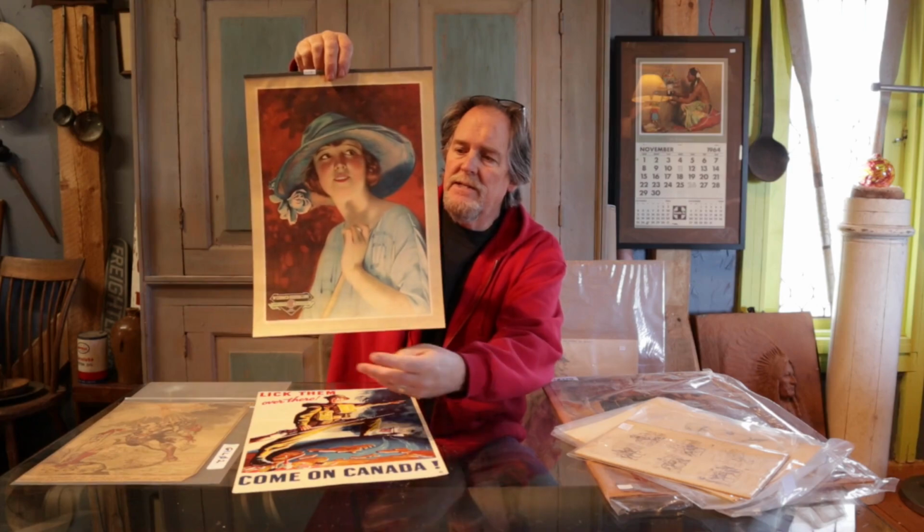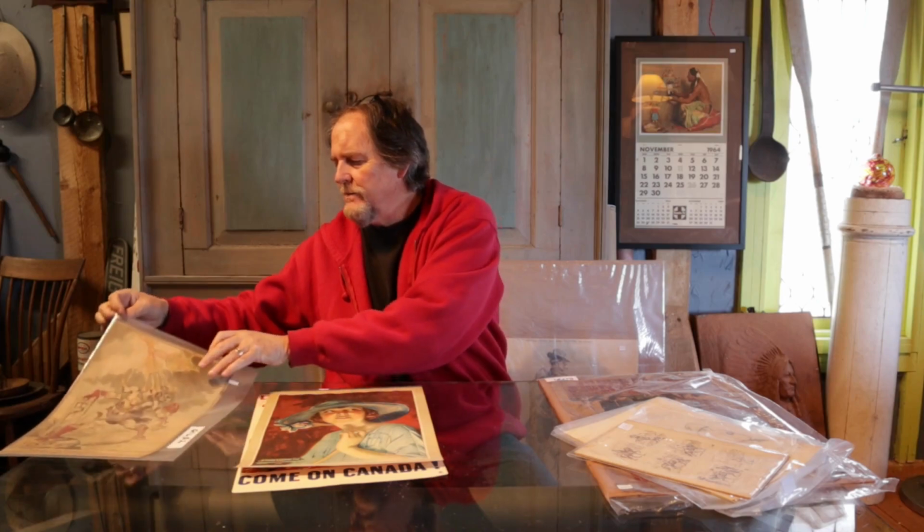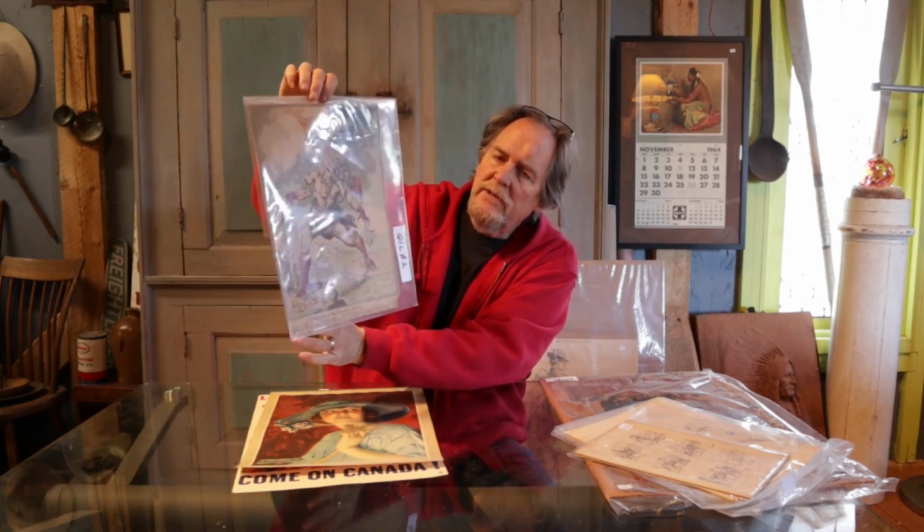We've got some nice early calendar pieces. That one I believe is McCormick Deering tractors. Great images though, nice early calendars. Now this is actually an original Gilray engraving.